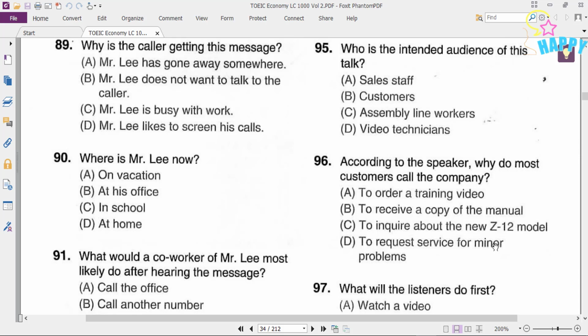Questions 89 through 91 refer to the following announcement.